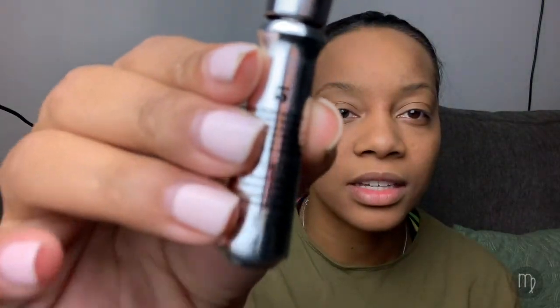Anyways, this is Benefit Gimme Brow. Super good. It's like an eyebrow mascara, and it works like wonders, especially if you're in a rush, because it's so quick and it puts them on perfectly. It's in the color brown, number 5. Can you see the 5?